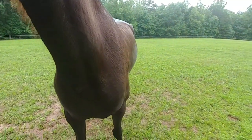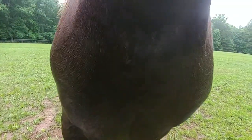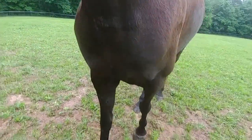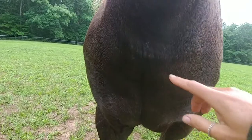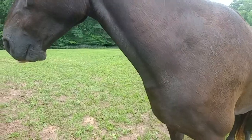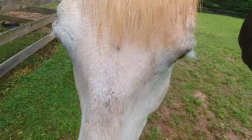So he's got some stuff going on. I don't know if it's sweet itch or not, but I don't know if you can tell because he's so dark. Hold on, sweetheart. Stand still. It's like right here. He's really super sensitive here. I put some lotion on it and I've washed it, but it looks like his coat is really super thin right there and he's been scratching and rubbing on it. So, thank you, Jack. You want another one? I have one more in my pocket.